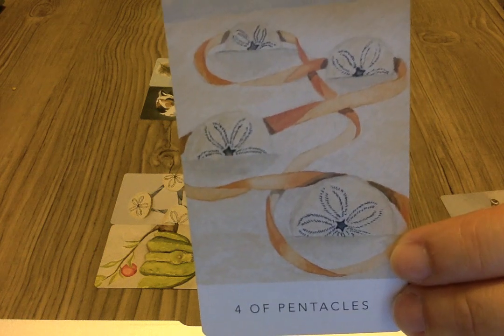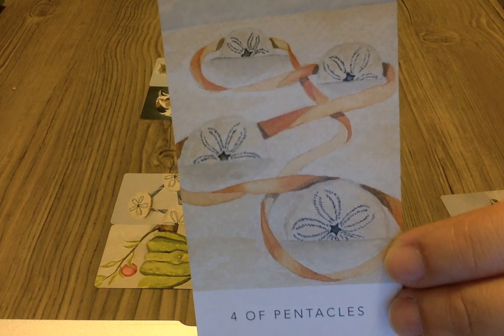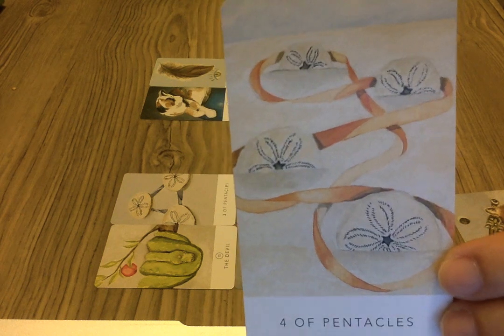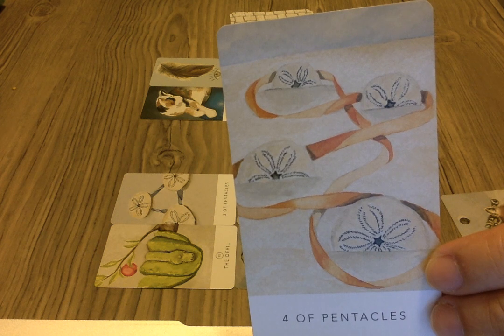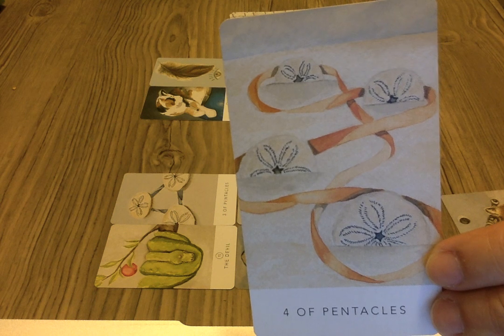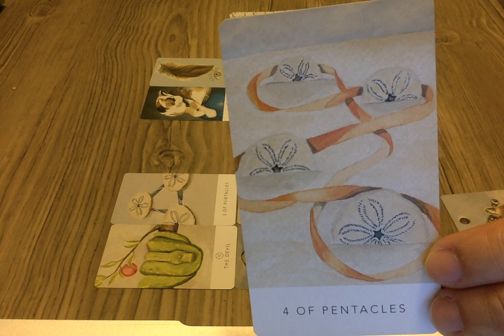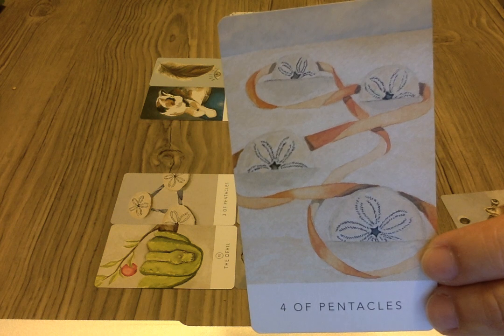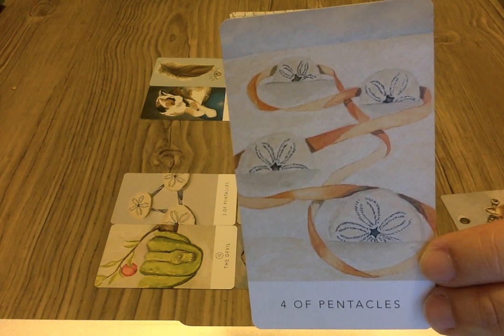Four of Pentacles. It is very much about stability, but it's also about stagnancy, things sinking, okay? It almost screams to me like a situation that is going downhill. We're holding on to it because it could be very comfortable. And a lot of the times, I'm getting this imagery where if you've been in it for so long, you don't notice that it's sinking. Okay? You don't notice that you're standing in quicksand.